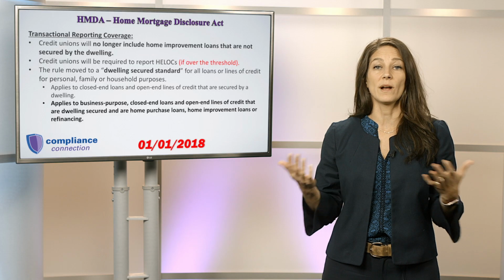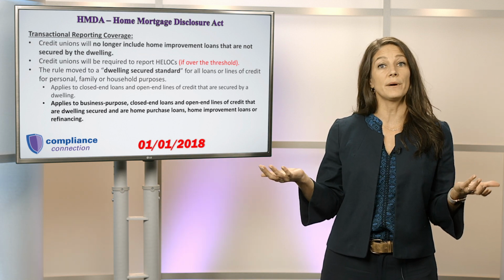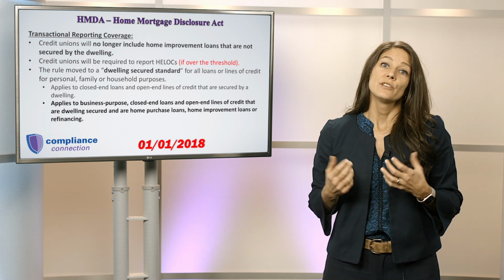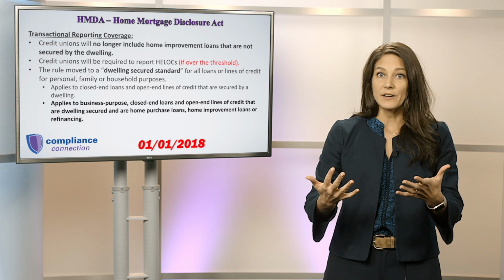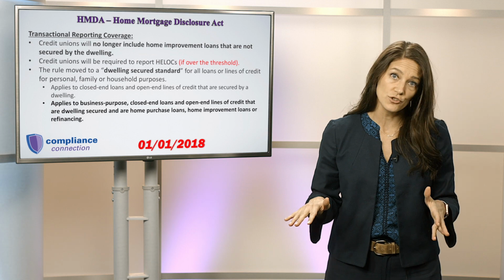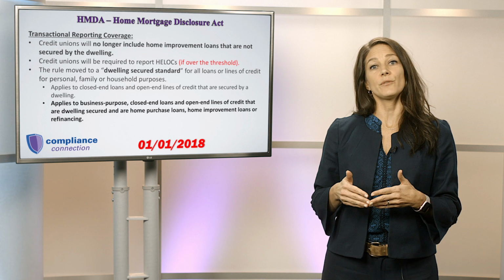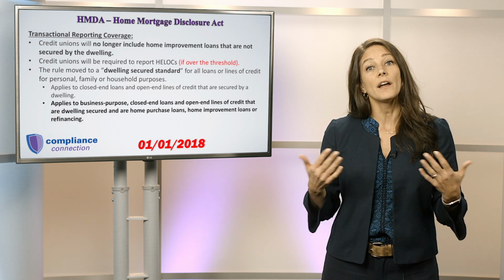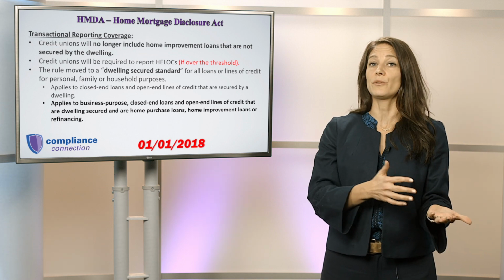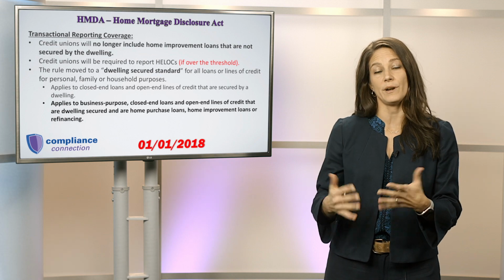A dwelling is a residential structure, and there is no requirement for that structure to be attached to real property or that it be the applicant or borrower's residence. So that may include secondary homes and vacation homes, investment properties, detached residential structures, or cooperative units. Credit unions are encouraged to review the regulation for more detailed information on covered transactions and those transactions that are specifically excluded under the rules in order to build compliant procedures and have compliant reporting.